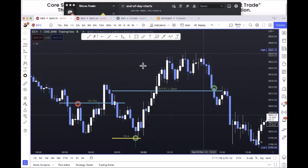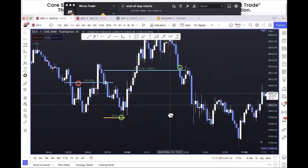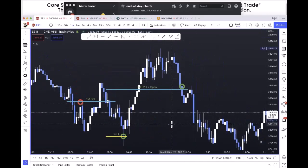Price consolidated up here for a little bit, came back down, hit one of my lines, and I went long there and made a little. That's all the trades I made this morning. This morning's total futures points was 43 points. That's all MES points, but you can easily trade ES depending on your risk tolerance and whatnot.